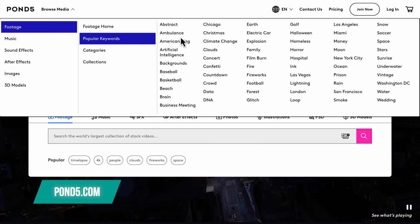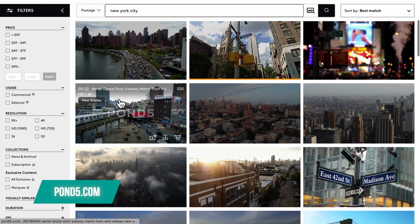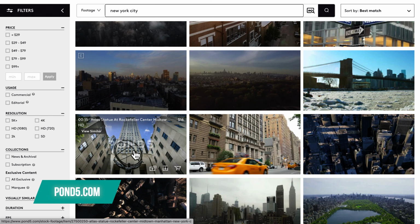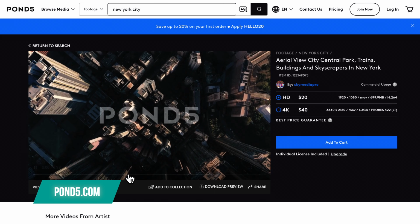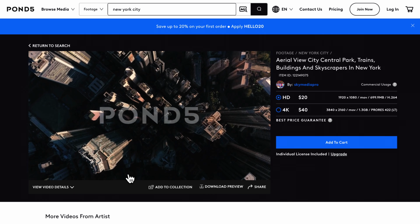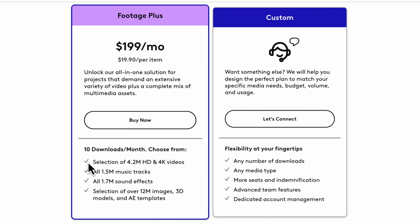Pond5.com is another personal favorite of mine and a large content platform that goes head-to-head with Shutterstock. Pricing model is the same, where you pay for each item. Each video starts at $25, which is around half the starting price of Shutterstock, while still offering the same professional quality. And they also offer some good monthly packages with download credits.